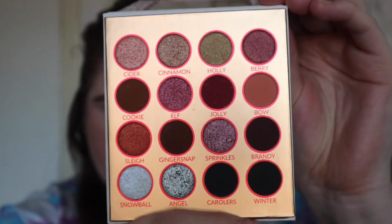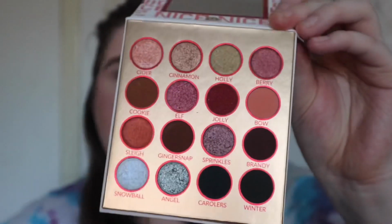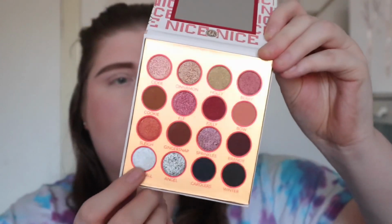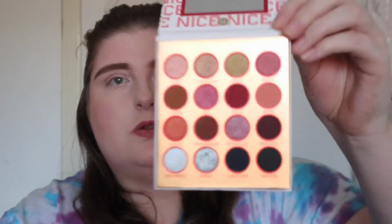This palette cost me £6.95 in the sale. It's quite a berry toned palette, and then you've got pops of kind of silver and blue down here. There's like a white to blue shift, I feel like. And then you do have some golds and things as well. This is the Weekend Vibes Avocado Toast.